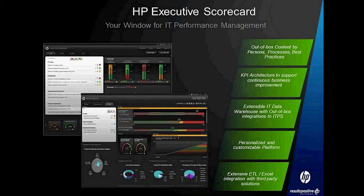The third one is it's extensible, so you can bring in any data source. And it's also personalized and customizable. So what you see here in these screenshots, these dashboards, once you've actually set up all of the KPIs and the scorecards in the system, this type of a dashboard, you can literally start from scratch and design it in probably 2 minutes. So everything's ready to go. It's just a matter of picking and choosing what you want to put on your own dashboard, how you want to display that visualization on your page.